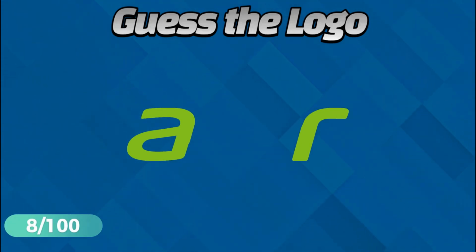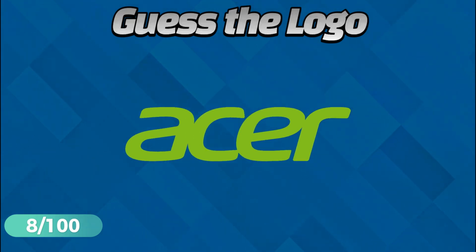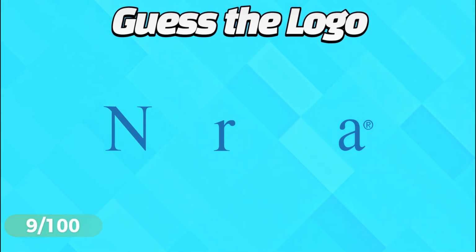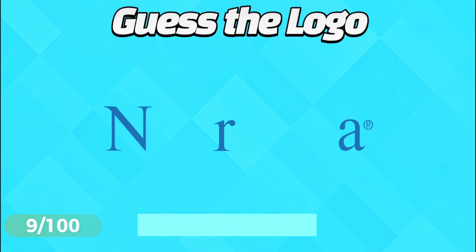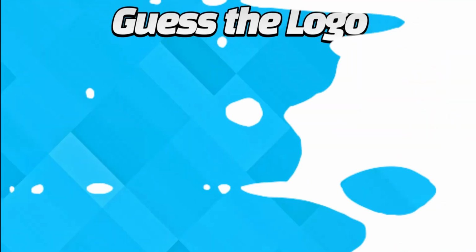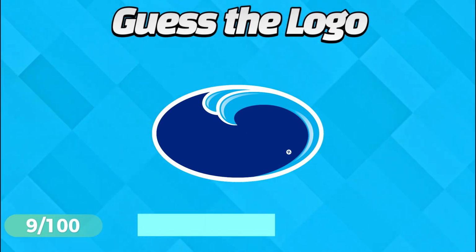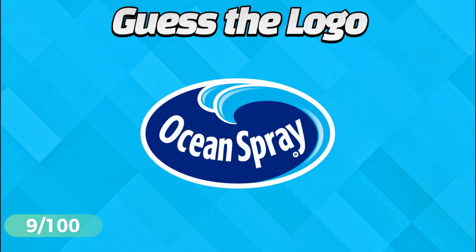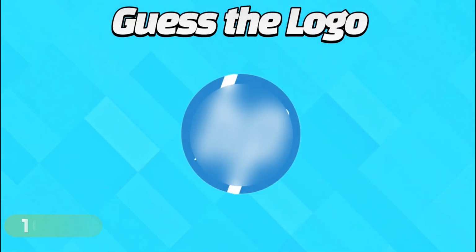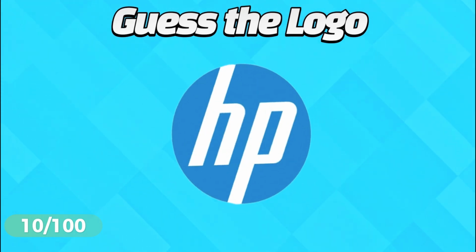Guess the logo. It's Acer. Guess the logo. It's Neutrogena. Which logo is this? It's Ocean Spray. Guess the logo. It's HP.